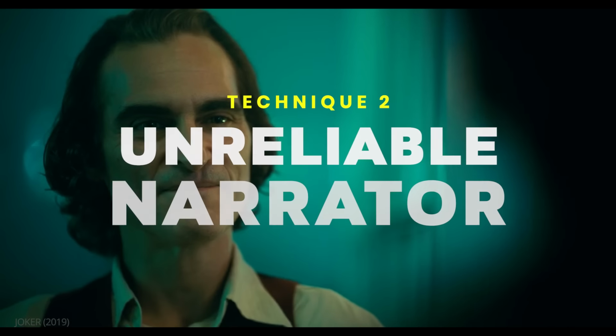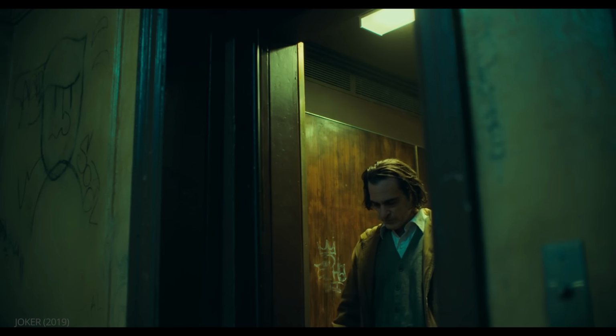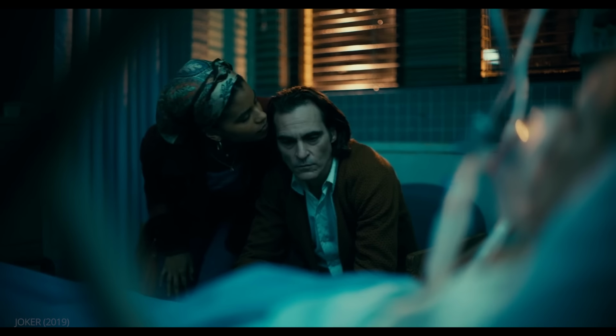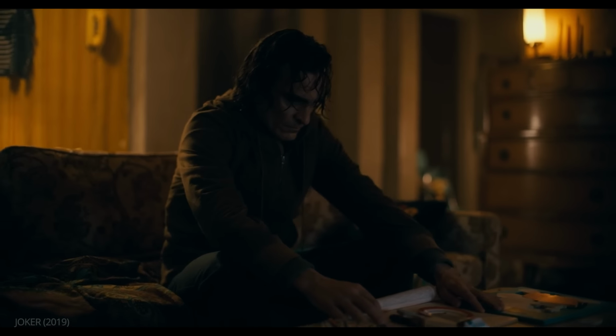One way to pull off a red herring is through an unreliable narrator. Since we see the story through their perspective, it provides a great opportunity to twist the truth.